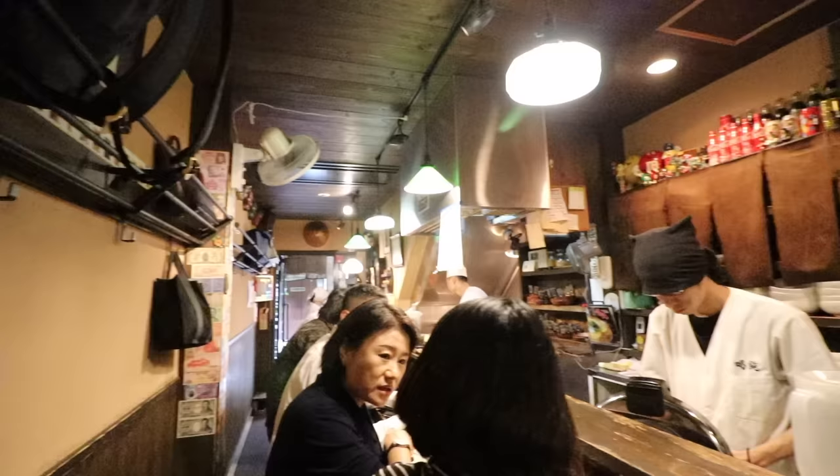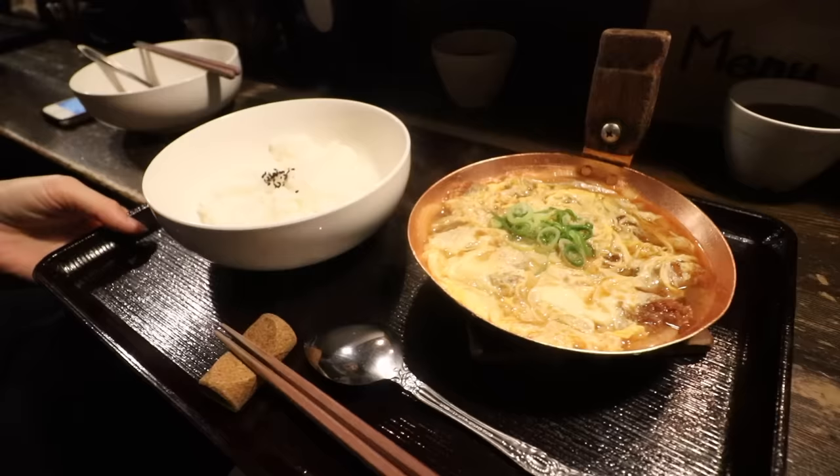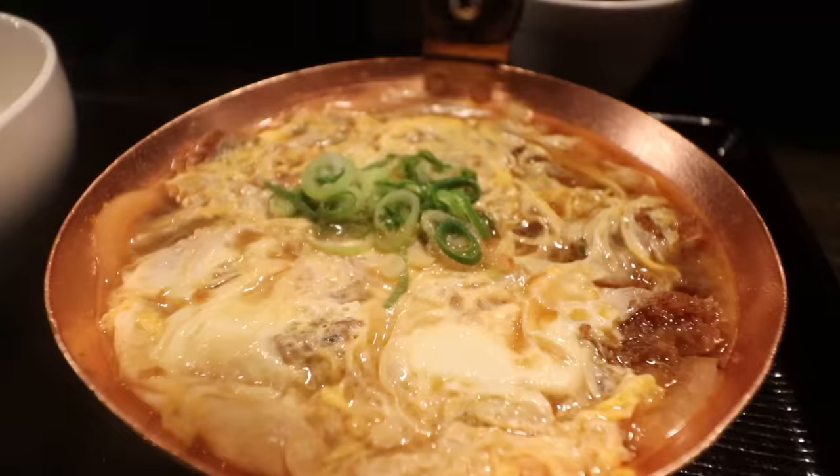What I love about this place is it feels so retro. The place is amazing and they have all different variations. The most popular one is having the katsudon with the egg and kind of like a stew. They also have a dry version with different sauces and curries and whatnot. Oh, I'm so excited. Look at that. Just dripping, it's so wet.